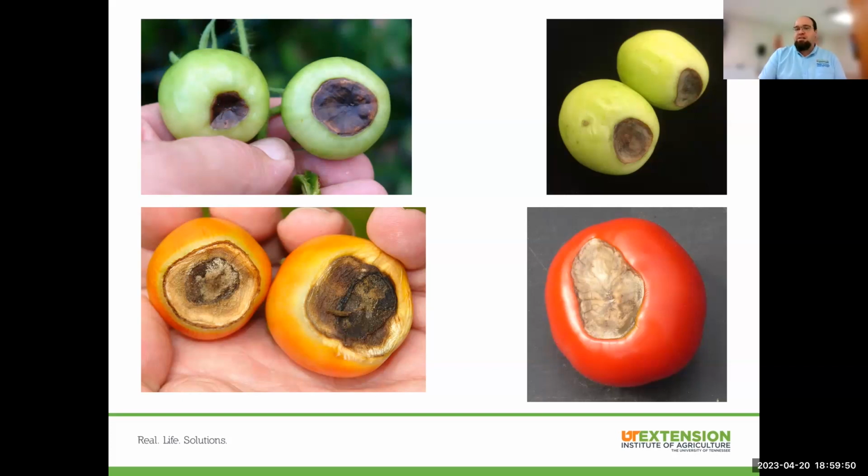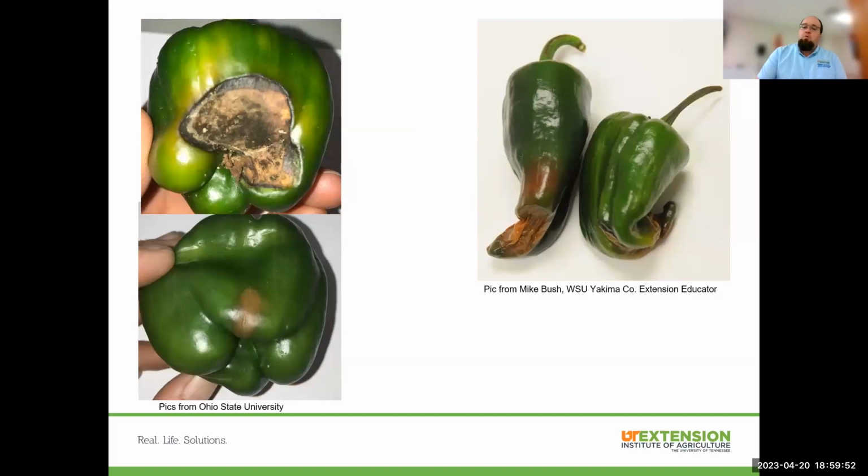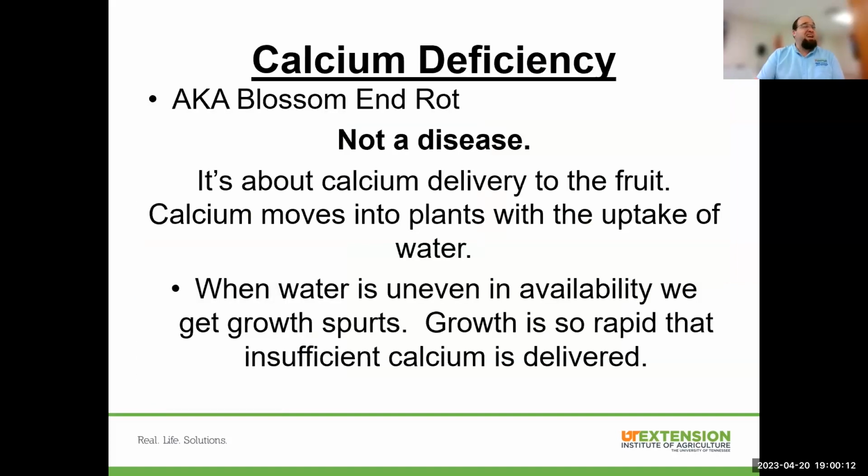So I just said it wasn't caused by a disease organism. We find it also on peppers, with a little bit different presentation. Very often on peppers, it will cause a curving or twisting of the bottom end. So it may not look like it's happening on the end of the pepper. It may look like it's happening on the side, but if you look closely, it's still on that blossom end. We can even see it in squash; yellow squash can get it. So blossom end rot is not a disease. It's actually a calcium deficiency.